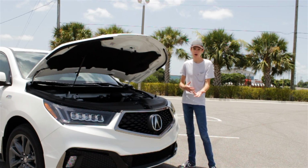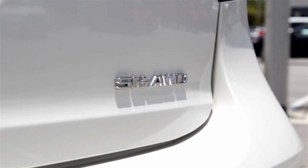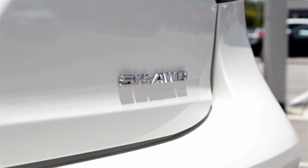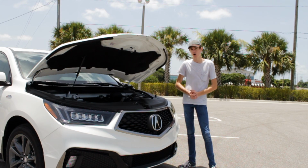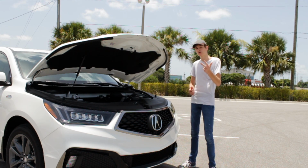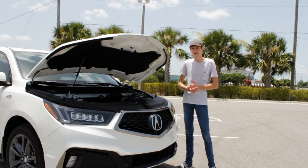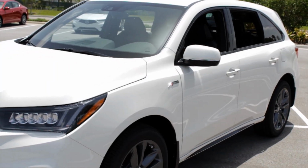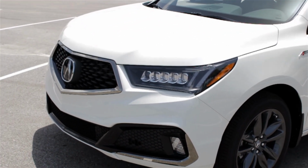But then, of course, the big papa of all MDXs, you can upgrade to an SH-AWD Sport A-Spec model with a 3-liter V6. That's very similar to the one found in the Acura NSX supercar, as well as hybrid assistance, all-wheel drive, extra electric motors for added power, and a 7-speed dual-clutch transmission for lightning-fast shifts. And that model should get around 321 horsepower, which is a massive amount for a car like this.